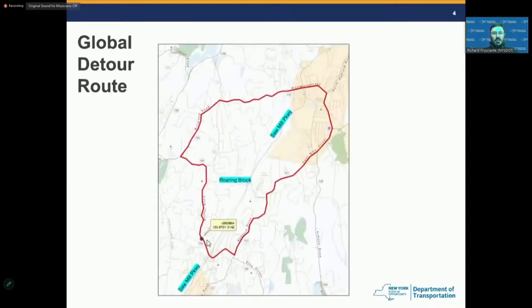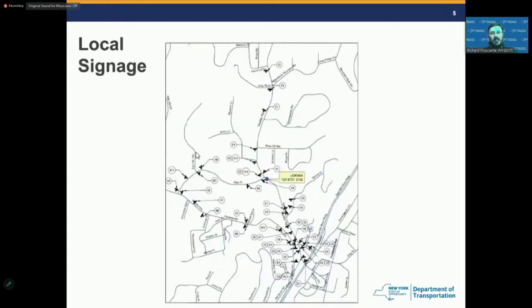So the global detour route with the culvert kind of in the bottom left would be Route 120, Route 133, and Route 117 as a loop. We are not directing traffic to Roaring Brook Road, but we are also not prohibiting them from Roaring Brook Road. Locally, I don't have the panels, but locally there will be a plan like this showing certain signs at certain intersections with an emphasis on trying to keep people from using the local roads as a detour.